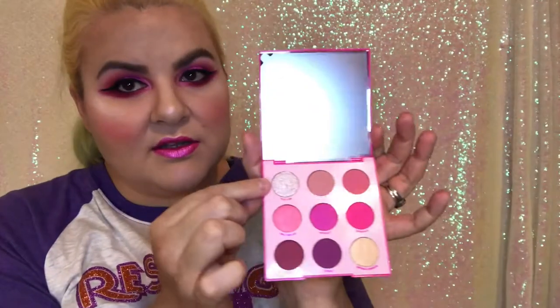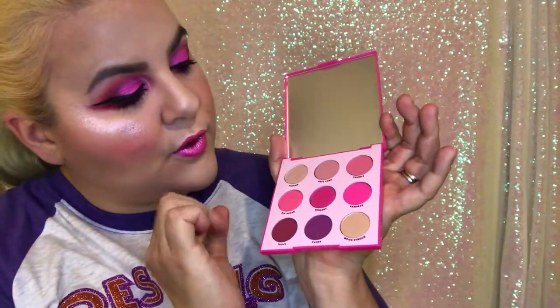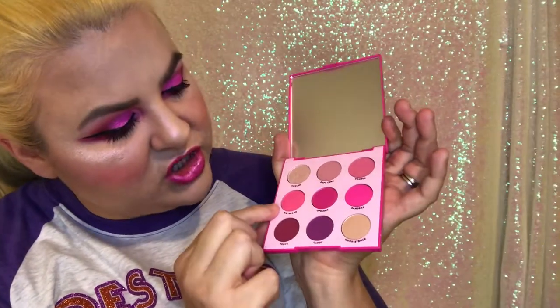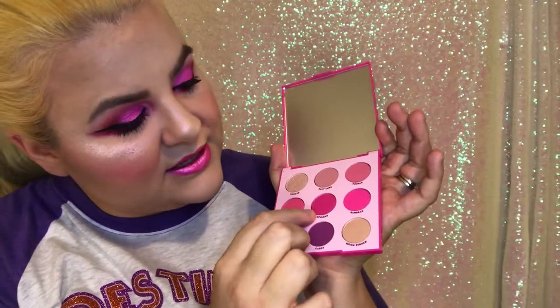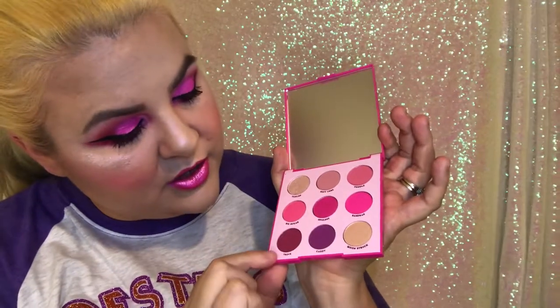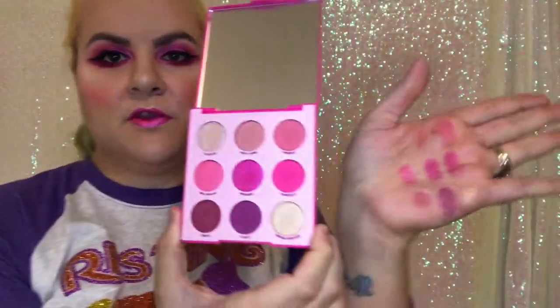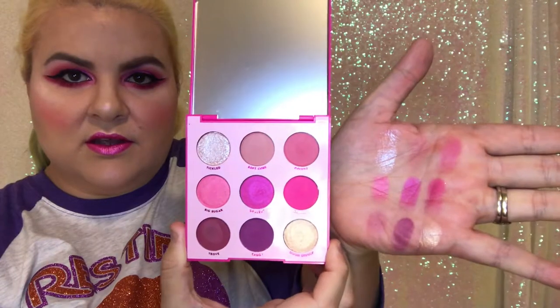We have Tickled, Softcore, Poodle, Big Sugar, Opulent, Sandbar, Trove, Caddy, and Moonstruck. Oh, that reminds me of that movie with Cher in it. That's such an old movie, but it's such a good movie. Okay, so here are the swatches.